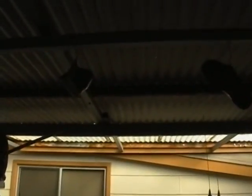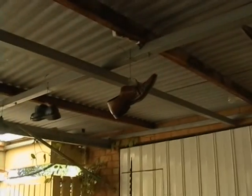Oh, while I've got you here, I just arrived back home and look what I find here. No, that's not my shoe. No, that's not my shoe. That's not my shoe either. No, that's not my shoe. I found all these shoes hanging up in my carport. I don't know whether it has anything to do with the last movie, eh?